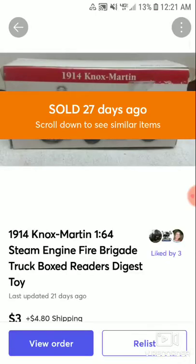And this is a 1914 Oxmoor 164 Steam Engine Fire Brigade truck, Boxer's Digest toy. I picked this up at my local thrift store. I want to say it was a throne. I picked up a couple of cars. I think I put a couple in a junk drawer just to bundle them because they weren't really worth a ton. This I decided to list individually for a couple of bucks.